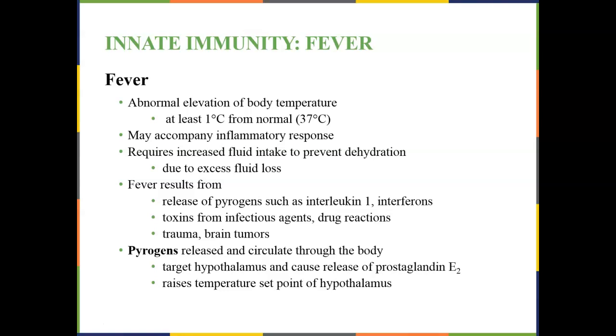Fevers often are associated with other innate defenses. So if you have inflammation, you may also get a fever. That's part of the body's mechanism of trying to fight off the infection. Fever results from the release of pyrogens. Pyrogens are chemicals that stimulate your hypothalamus to increase body temperature.